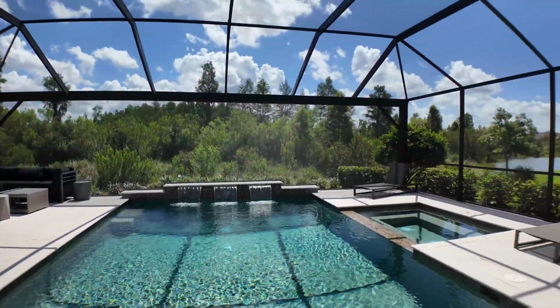Absolutely incredible. All right, and lastly, let's go ahead and take a look at this beautiful owner suite. Just wait until you see this view from here.